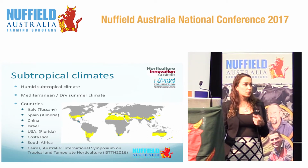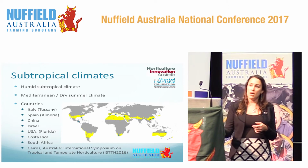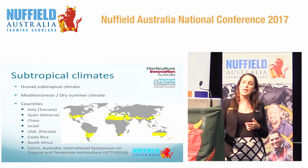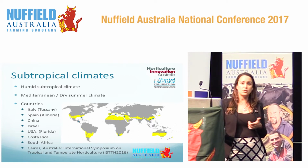So the subtropical climate is actually then divided into two subcategories, which is the humid subtropical climate and the Mediterranean or dry summer climate. So typically, most people are familiar with the humid subtropical climate, which tends to be located on the eastern side of subtropical continents, and it's characterised by our wet summers and our dry winters.